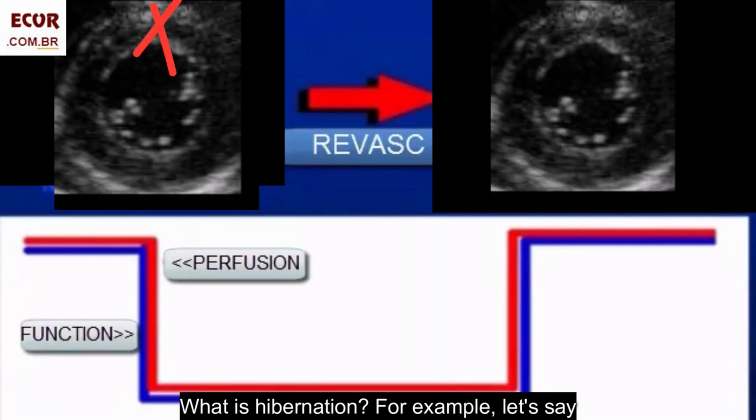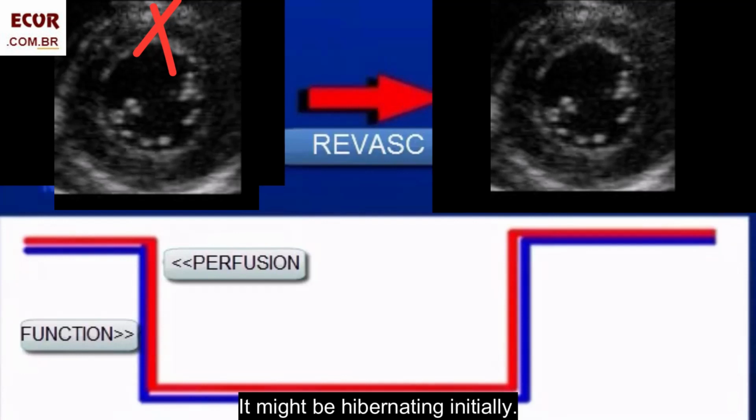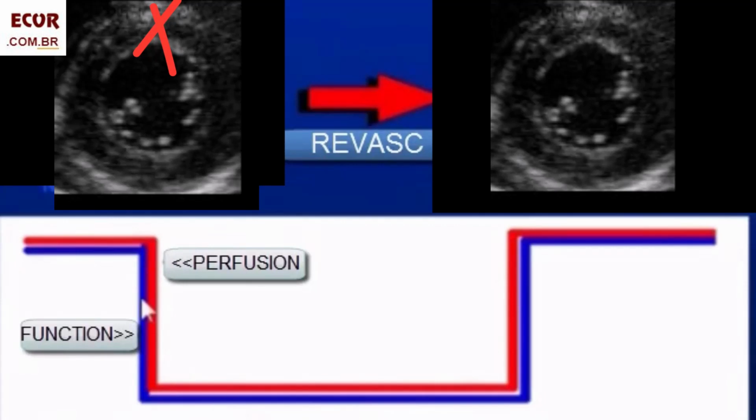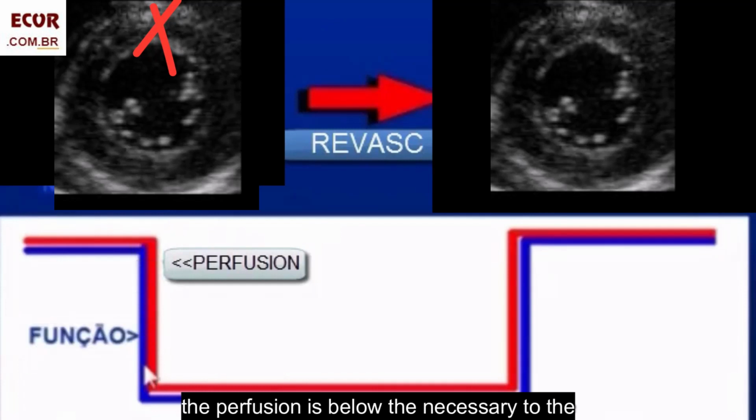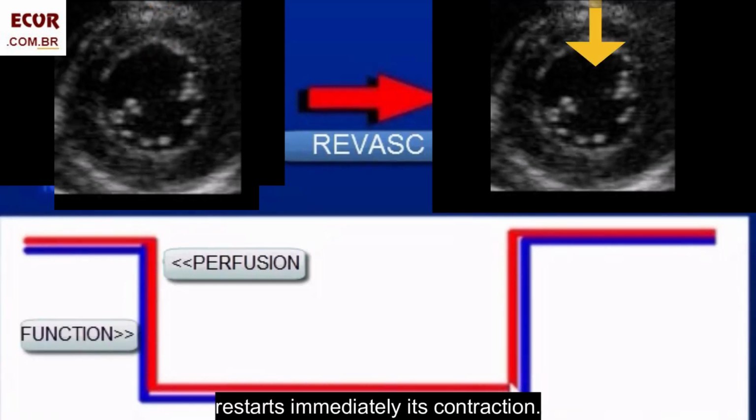What is hibernation? For example, let's say that this wall is not contracting, and after reperfusion, the contraction returns. It might be hibernating initially. The wall had a perfusion problem that brought a contraction problem. For the time the perfusion defect remains, there will be a contraction defect. Since the perfusion is below what is necessary for the myocardium to contract and remain alive, it ceases contraction in order to remain alive. When perfusion is restored, the myocardium restarts its contraction immediately. This was then a hibernating viable myocardium.